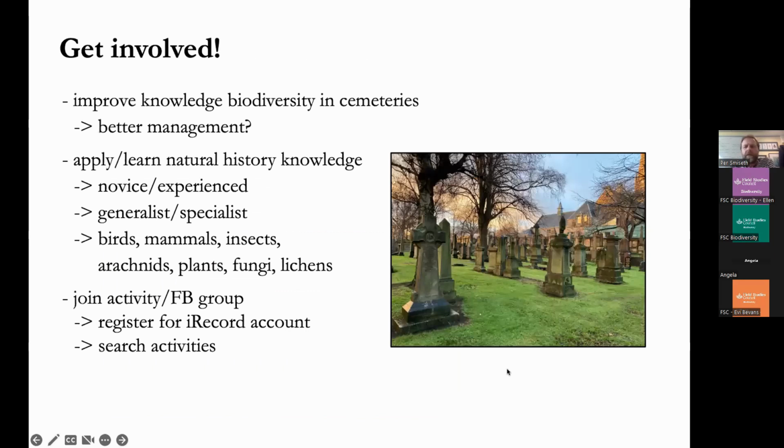So hopefully you are interested in doing this. You can get involved and help improve the knowledge that we have of biodiversity in cemeteries. And this can be useful in terms of improving the management of cemeteries as well. It's also a good way, I think, to apply and learn natural history knowledge.